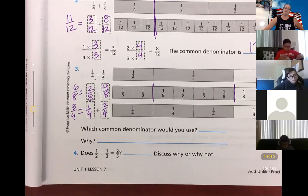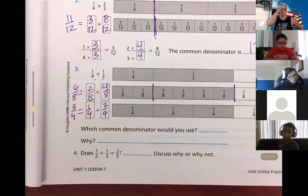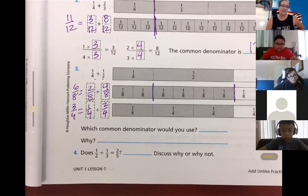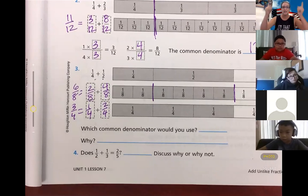All right, guys, look at number 4. Does 1/2 plus 1/3 equal 2/5? Send it to me in chat. Yes or no? Whoever has a piano in the background, can you please mute? Excellent. I must be doing my job because I see a whole lot of no's. No, it does not equal 2/5.